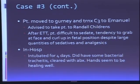So the patient was sedated and paralyzed with vec. In the hospital, she was intubated for 4 days, had bacterial tracheitis, just secondary to the burn, has nothing to do with our treatment, cleared with antibiotics, hands are healing well, face will heal. She'll end up with scarring off that, but no? We talked with them later, and they said one of the new treatments, and she's going to have minimal scarring too.